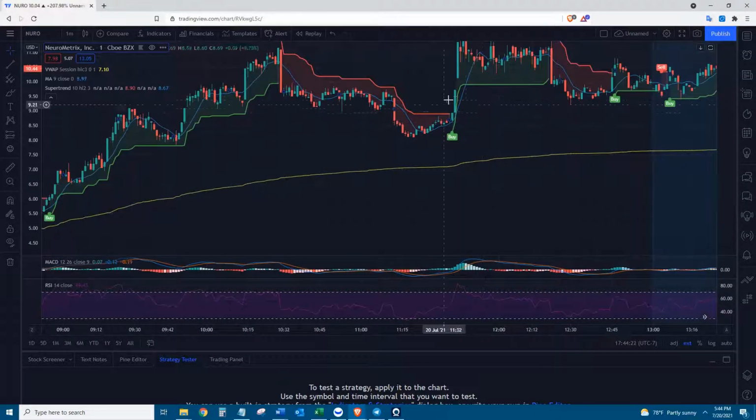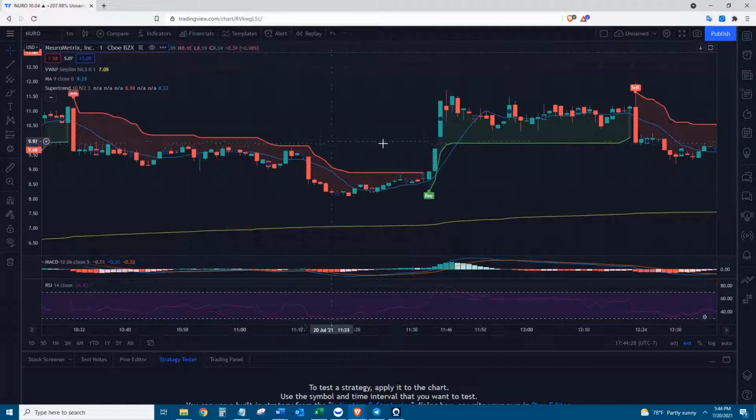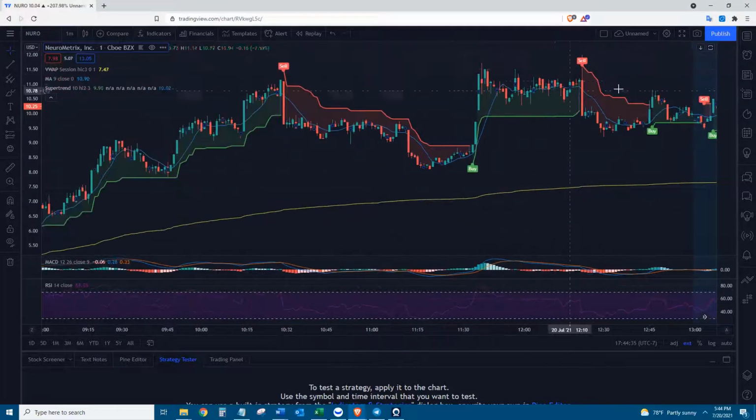And then the halt came. It halted right here. That's where you see this gap right here. That just shows you it wasn't done. If it halted and it halted up, breakout, perfect. And of course, that's where I cash out. I like to try to get out before the bell, then it dropped.